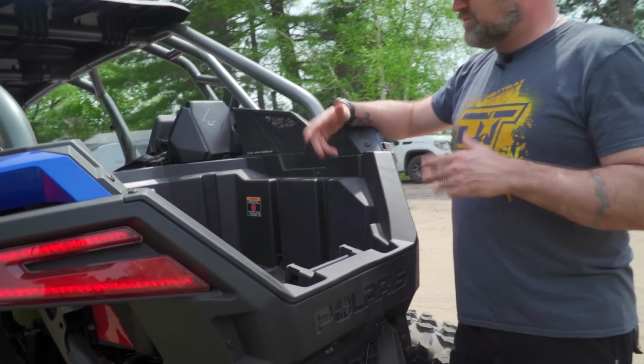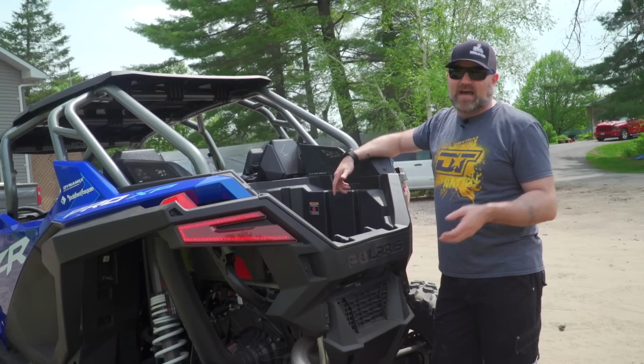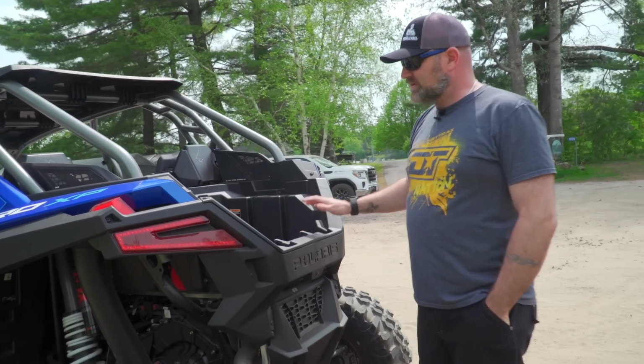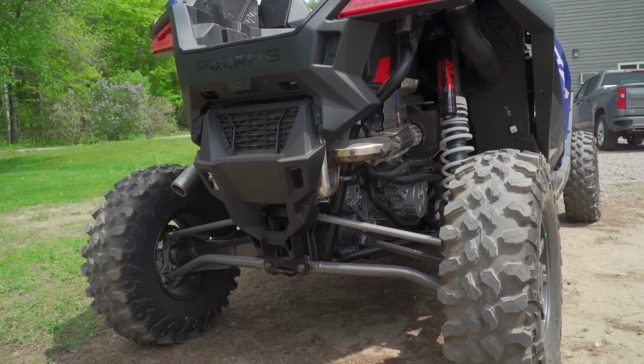As far as sport side-by-sides go, this is probably one of the most usable cargo beds on a sport side-by-side today. The Wildcat also has an excellent cargo bed, but this one is really, really great. And it can hold up to 300 pounds, anecdotally, just so you know. Out back, you've got rear fascia that covers everything up. There is no trailer hitch, just a tow hook back here.